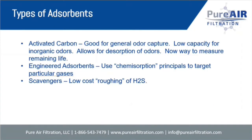So let's talk about adsorbents. That was that first category we talked about. So this is the slide where I like to separate ourselves from the carbon guys. The types of adsorbents that are out there are basically three groups. So there's activated carbon, all right?